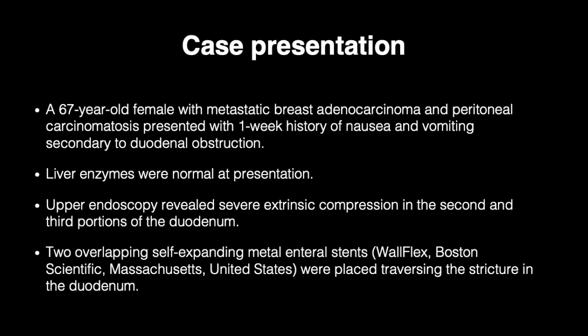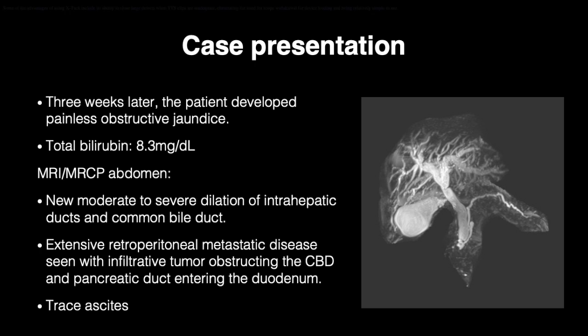Upper endoscopy revealed severe extrinsic compression in the second and third portion of the duodenum. 2 overlapping, self-expanding metal enteral stents were placed, traversing the stricture in the duodenum. 3 weeks later, the patient developed painless obstructive jaundice. The total bilirubin on presentation was 8.3.